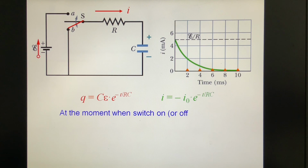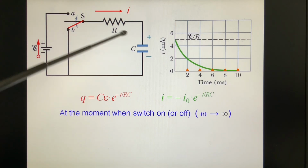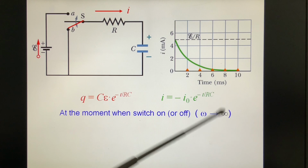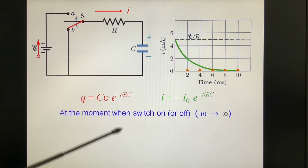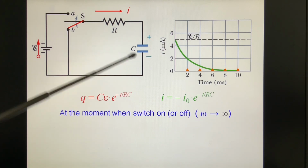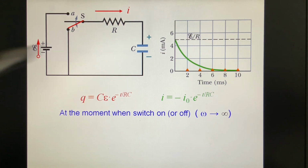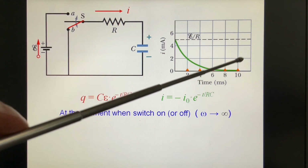At the moment when the switch is on, it means a lot of change. In physics, we mean the frequency is very high. The frequency is very high. You see this one, and this one is 0. This one is 0, and the current equals epsilon over R, and gradually it disappears, vanishes.